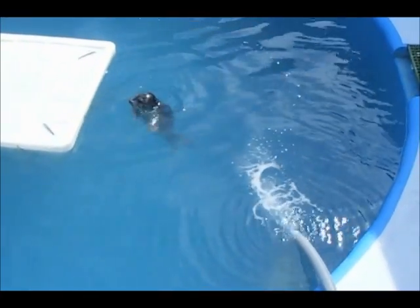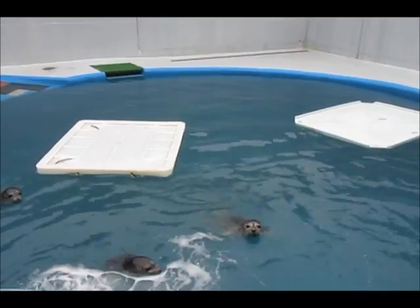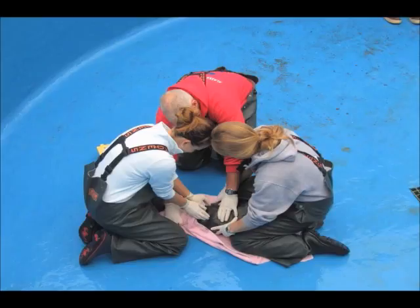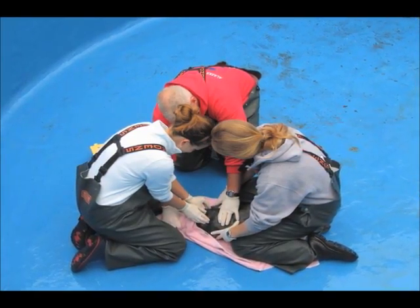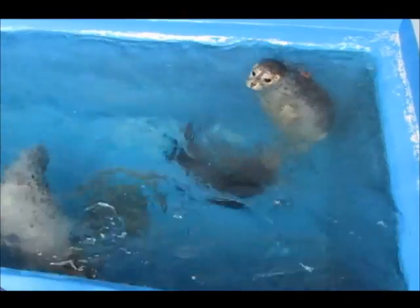Before an animal is determined to be ready for release, it must meet certain criteria. Each patient must be healthy and free from known marine mammal diseases before release. A final physical exam is conducted before the animal is released to ensure that it is completely healthy before returning to its native habitat.